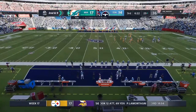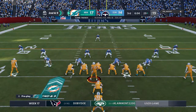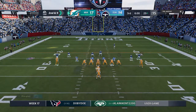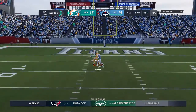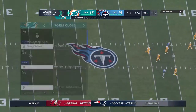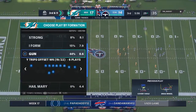Just a yard on the first down carry, so it's 2nd and 9. 1-yard gain brings up 2nd and 9 at the 29-yard line. Here's Allen to throw it. And that'll be incomplete. Took a pretty good shot as he tried to pull that one in. Couldn't hang on 3rd down.